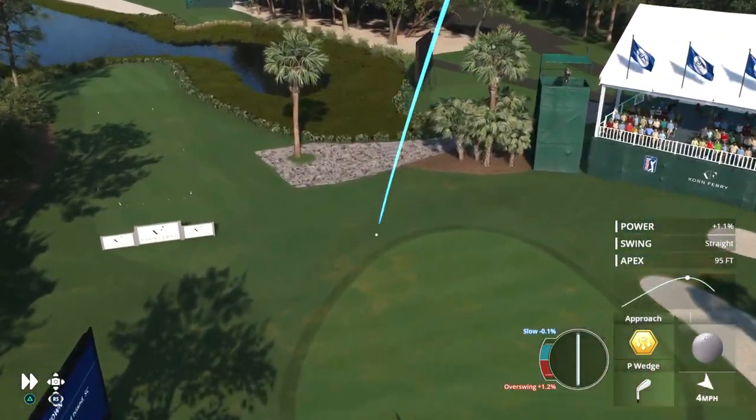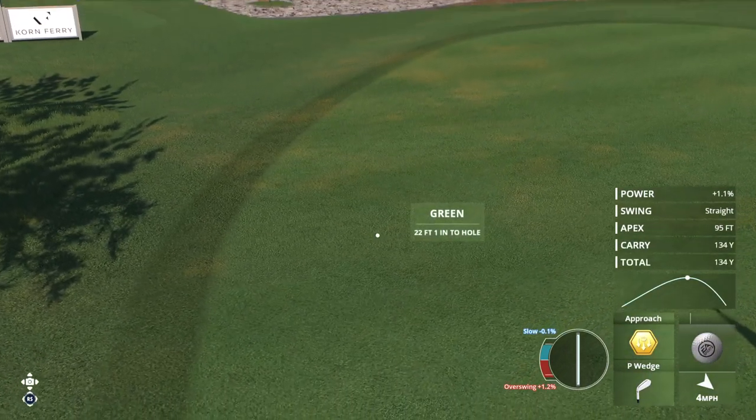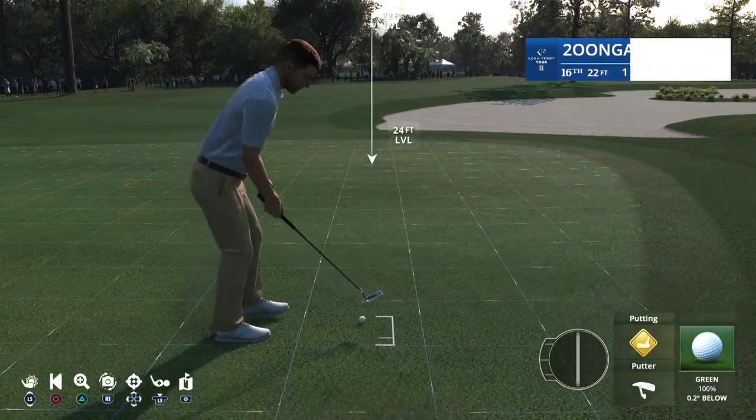This could be good if it spins a little bit. Oh, a little bit of overswing there. It's a solid shot and a green in regulation. I was purposely trying to put a little bit of overswing, but I didn't want that much.